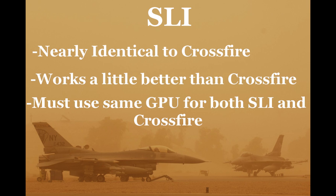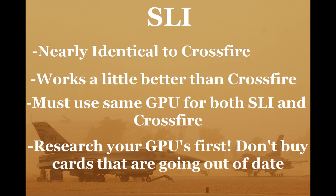You can have 2 graphics cards in there that are different, it's just that it'll only run one at a time, and that's kind of a pain in the butt and a waste of a lot of money. If you plan on doing that SLI, make sure you plan ahead that you're not buying a card that's about to go out of date and they'll never sell again. I'm sure you can find it on like Craigslist or some kind of sketchy website, but I wouldn't suggest buying an older, out of date card.